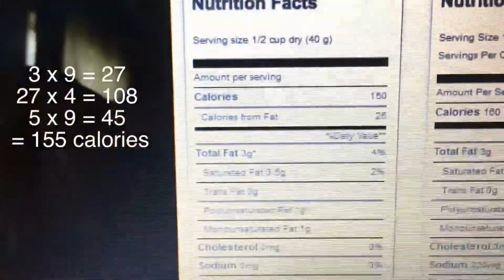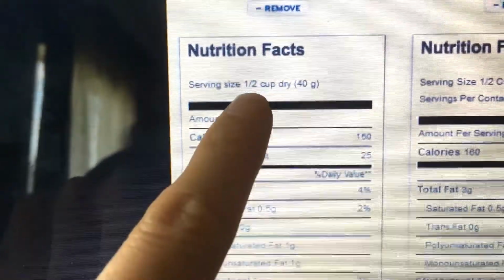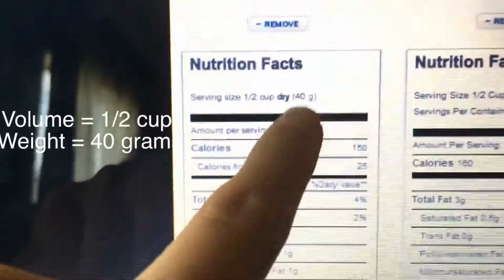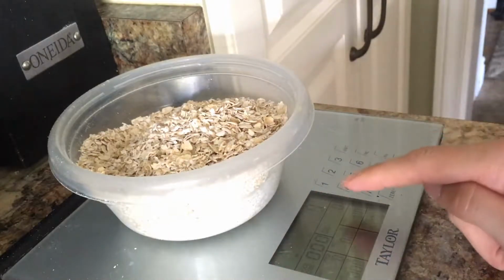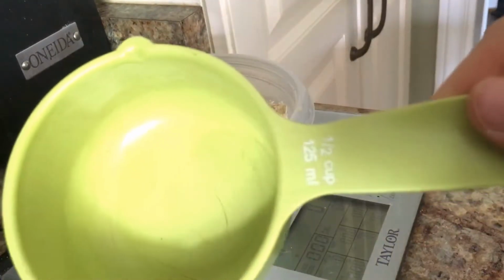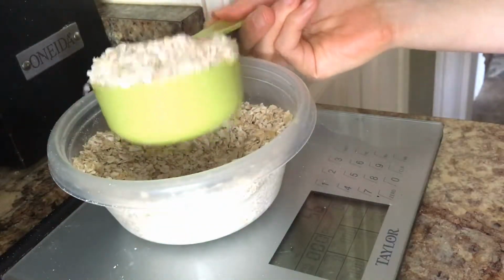27 grams of carbs, and 5 grams of protein. So here in this example, I am showing you that they give you a serving size of half a cup or 40 grams. Let me show you what happens if you're just simply using the volume measurement as opposed to the weight, the grams measurement. All right, so we've got quick oats on the scale. It's tared to 0. Hopefully you can see that. So we remember that our nutrition label said half a cup or 40 grams gave us those particular macros or 155 calories.